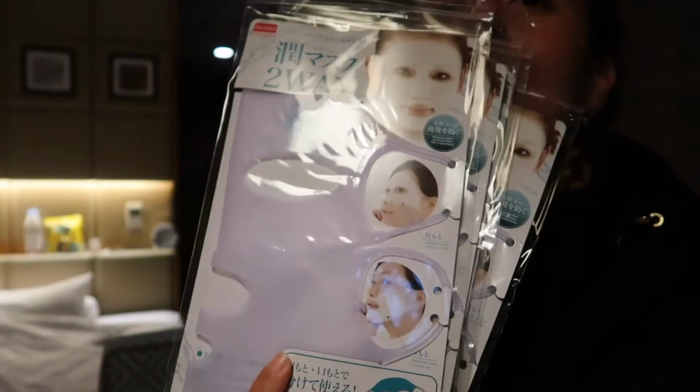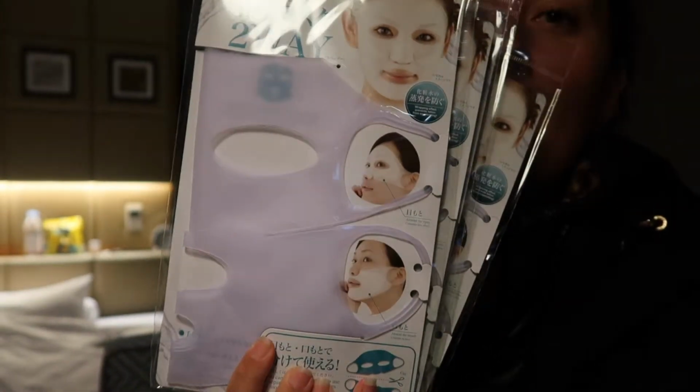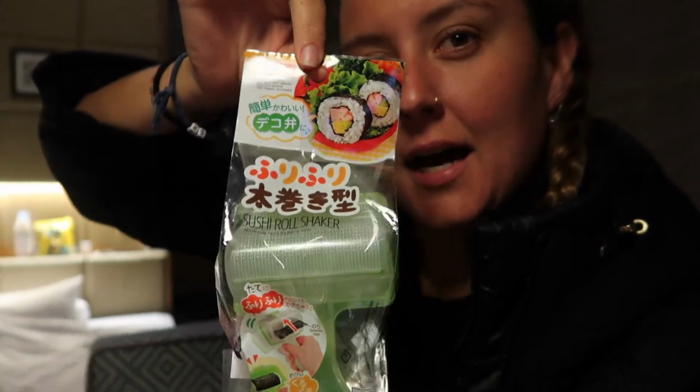Look what I found. This is what I mean about being happy to have gone to a second Daiso, because I found the two-way sheet mask that I wanted. So yeah, can't wait to use that when I get home to Australia. And like I said, I've got some for gifts, so there's heaps of them there. Next, I got my sister a little sushi roller, so it'll be funny to see whether she can actually use it successfully, because I know that her two kids love sushi so much.